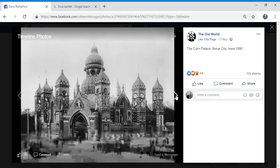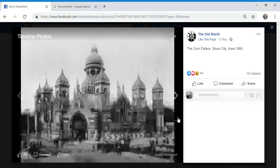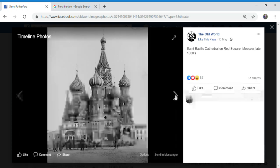Oh, when it's windy. Look! The Corn Palace, Sioux City, Iowa, 1890. What's going on here? That just screams Tartary on these buildings, don't they? What's going on? This is off. That's Moscow there, but still, look at that.